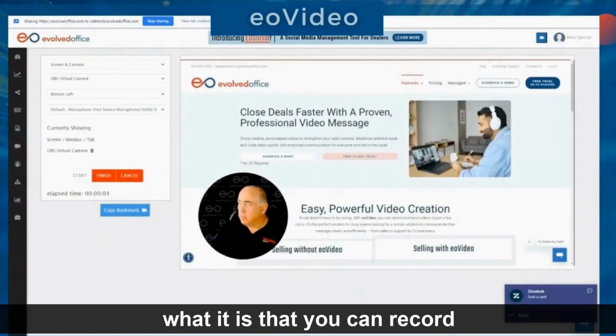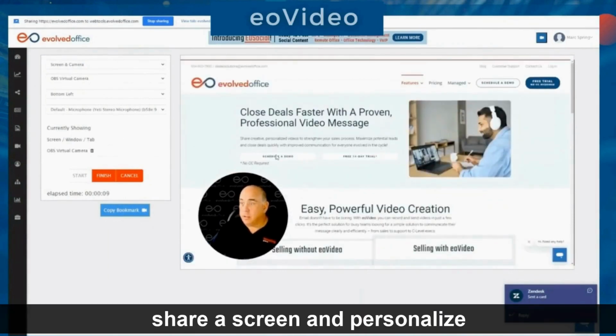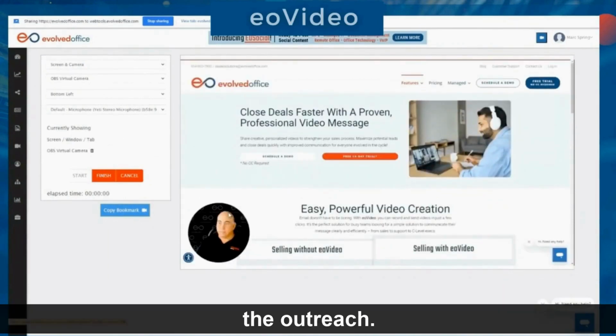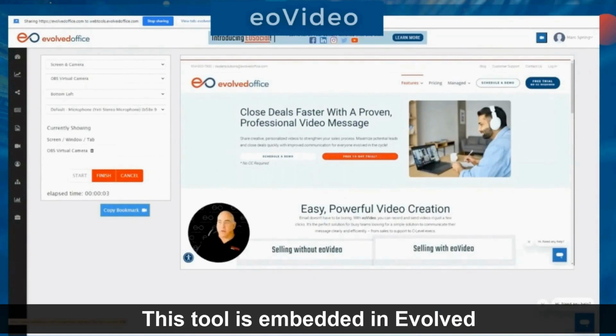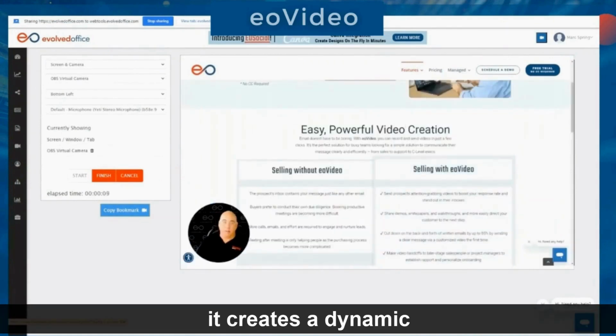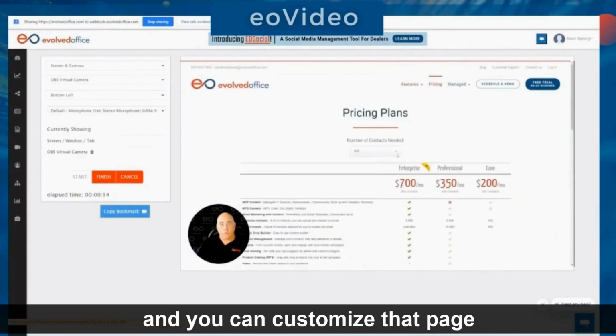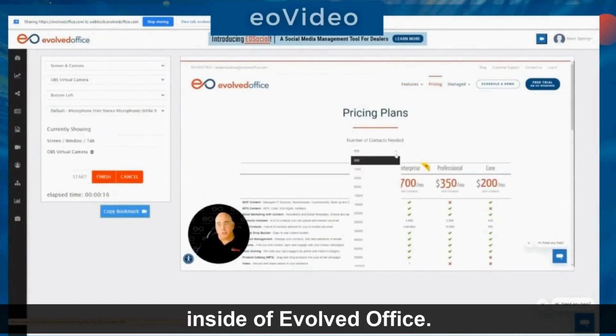And what it is, you can record a video of yourself, you see I'm doing that, and then share a screen and personalize the outreach. This tool is embedded in Evolved Office and can be added into your email marketing. So after you shoot that video, it creates a dynamic landing page.